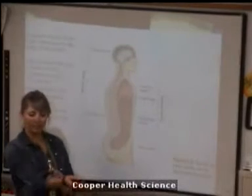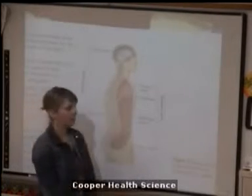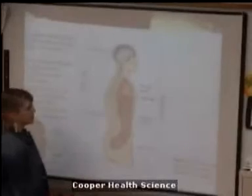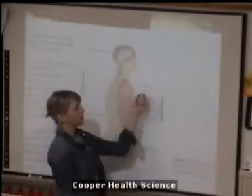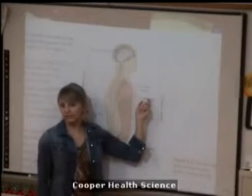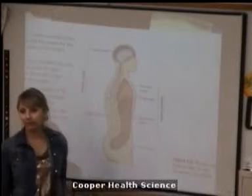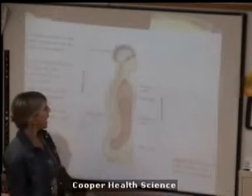What's the other word for ventral? You learned it yesterday. Starts with an A. Anterior. So anterior, ventral. This is called the ventral cavity. Within the ventral cavity, you've got 3 other main cavities. You have the thoracic cavity. We said thoracic means what? Chest. So what do you think the thoracic cavity has in it? Heart, lungs. Good. Then you have the diaphragm.